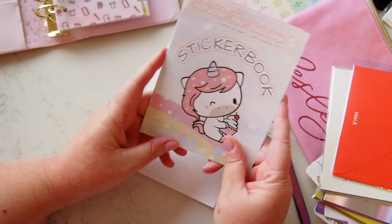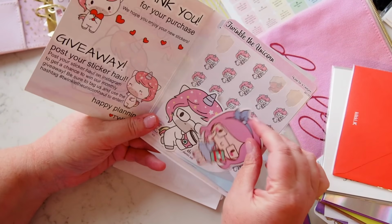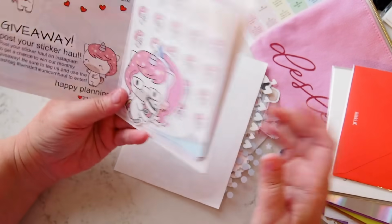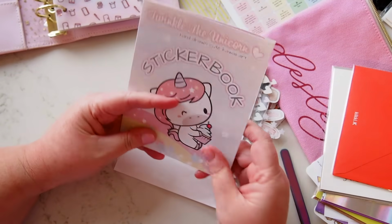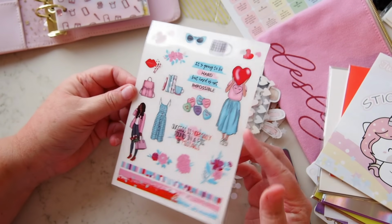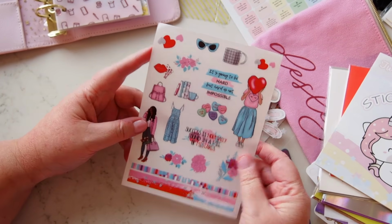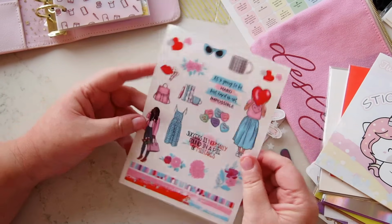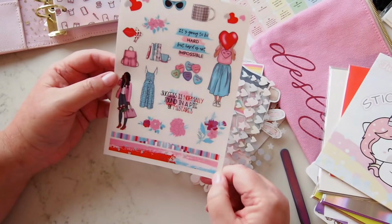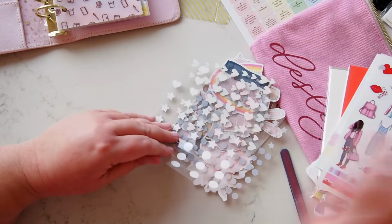I have these stickers from Twinkle the Unicorn. I always forget that I have them. There's a couple of cute die cuts in here as well. Yeah, I always forget that I have them, so I put them in here to help me remember. I have these rub-ons from GP Studio. Love this colour scheme, kind of goes nicely with this planner. But I've just been afraid of using them in case I hurt them. I might muck it up. So yeah, I just have them in here because I might use them one day.